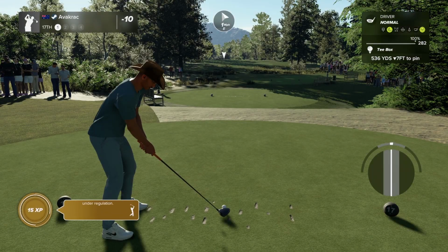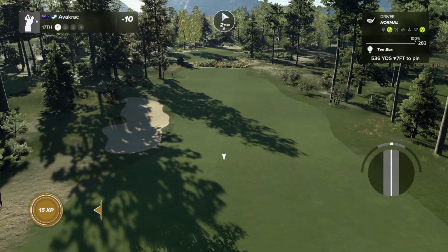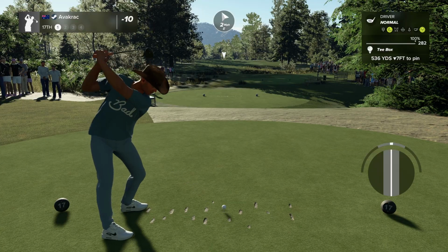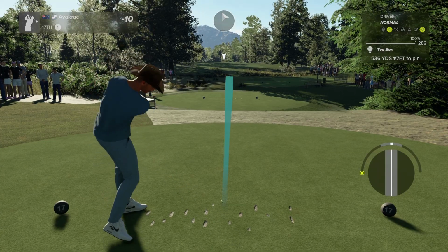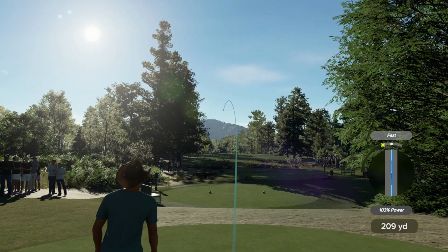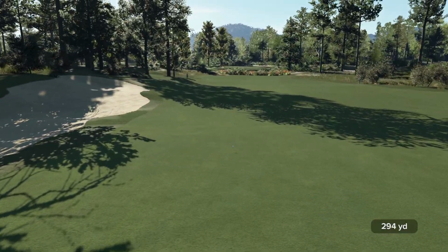Okay, hole 17, par 4. What have we got? 536 yards, 7 feet down. Pretty straightforward hole. The wind is slightly picking up again. Ever so slightly. Kind of mishit that one. It's okay, we're clear of the bunker there.